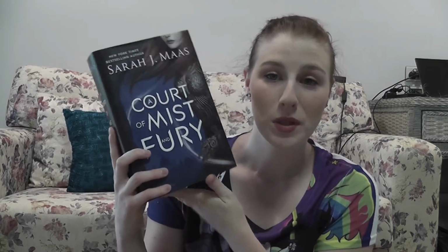I'm a bit late on the bandwagon, but I pre-ordered this book anyway, despite only reading ACOTAR after A Court of Mist and Fury came out. But yeah, this is by Sarah J. Maas. It's the second book in the Court of Thorns and Roses trilogy, which is to do with fairies and a Beauty and the Beast retelling, and I really can't say much, but the first book is amazing. Fantasy, Beauty and the Beast retelling.